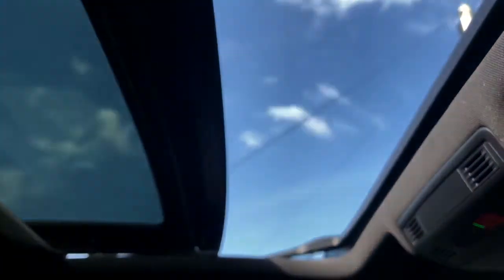And lastly, we've got your fantastic panoramic sunroof that floods lots of natural light into the vehicle. So it's really easy to use. And then you've also got your sunblind on there as well.